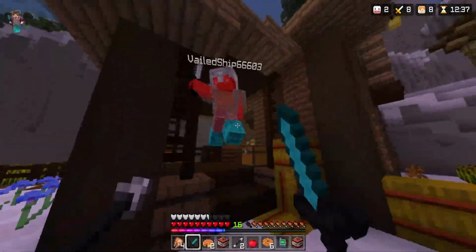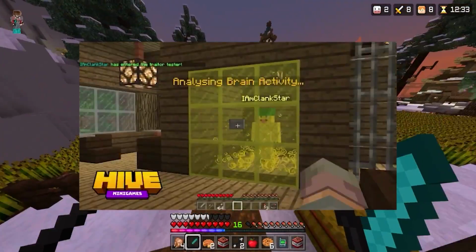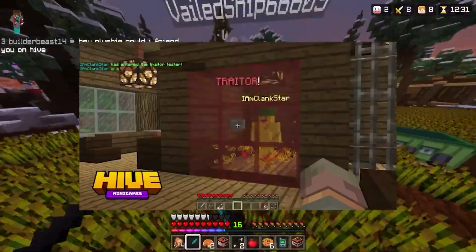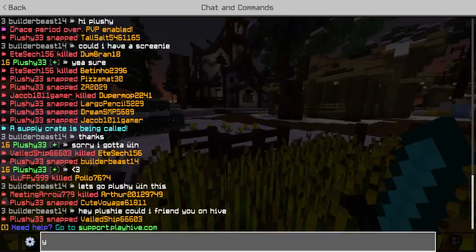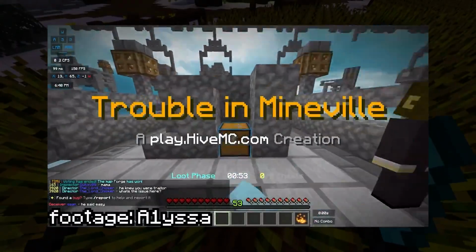The game I'm referring to is Trouble in Mineville. Pretty much this game is like murder mystery, but it incorporates more complex concepts like a scanner to see your role and much more. Think of it like Among Us. The game is very complicated, and that is the exact reason why Hive decided to scrap it.